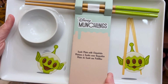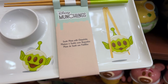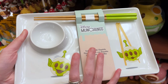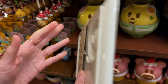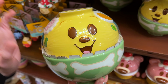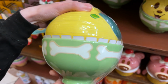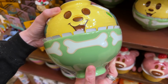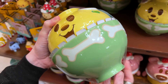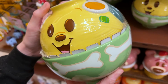Look at this, it's a sushi plate with chopsticks with the little green men. Isn't this adorable? You could put your little soy sauce here, whatever sauce you like. Oh, it's so cute, and it's $20. We also got a set of bowls, so one, two, and it is ramen noodle Pluto, and it makes sense because you can eat your ramen noodles inside of this. So what's funny though, it's the little bones, right? Yeah. Don't get confused with your dog's ball. This is too cute, it's $30.